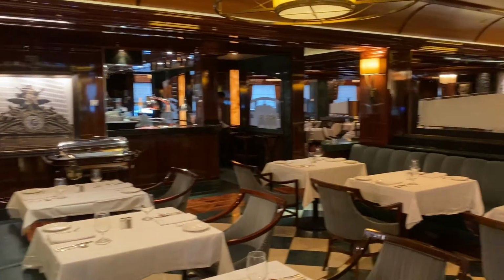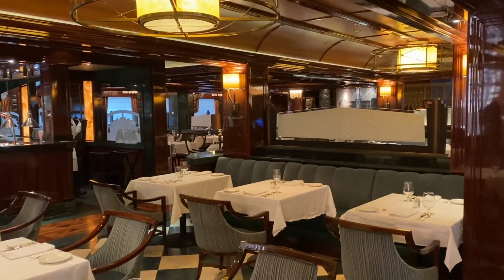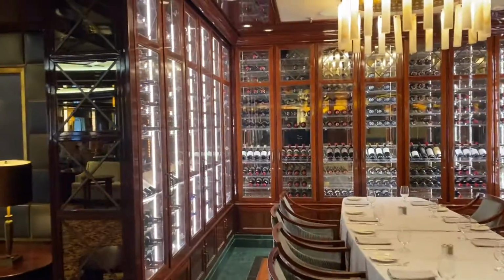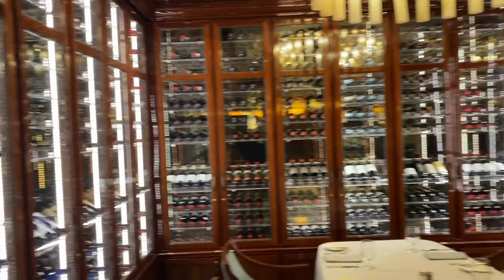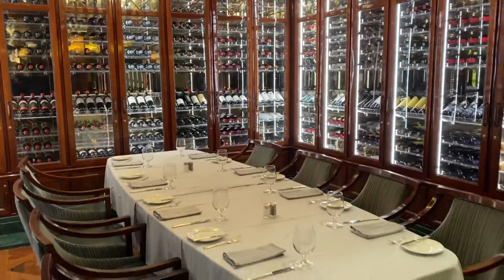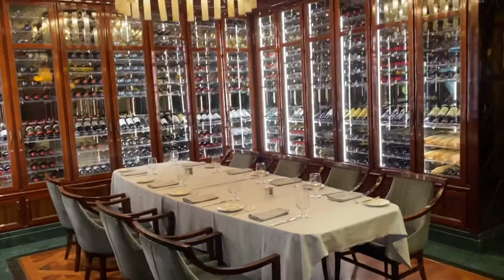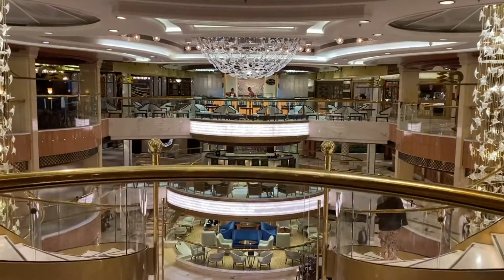The Crown Grill is one of my favourites. The decor is rich, and it's a really good place to have a good steak and sit down. It has a surcharge of $50. Also, there's the Italian there. There's a very nice Italian restaurant that's also a premium restaurant and has a surcharge.